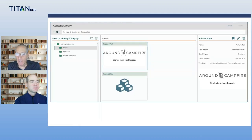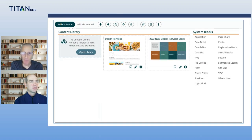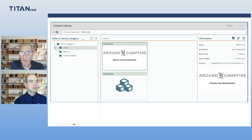When you click in then to add a block, so if you were to click the Open Library button up on the top, this is what's going to pop up next. And right now we have this set for global and personal because those are the defaults that you already know. But you will be able to rename those to whatever you want. So if you want to make templates big, templates small, Jenna's templates, John's templates, you can name whatever folders you want. Again, we'll show you a couple examples of how we might do it.